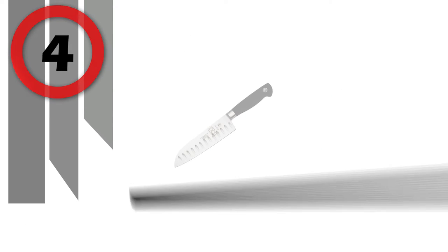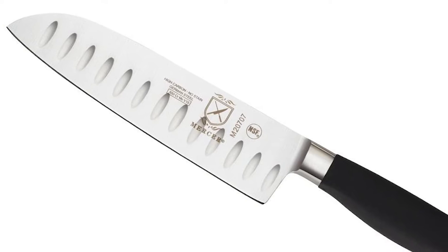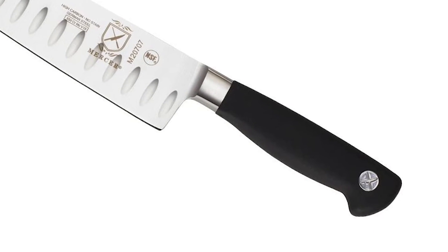Number 4. Mercer Culinary Genesis Chapter 7-inch Santoku Knife. Knife is precision forged with high-carbon German steel for better durability, and taper ground edge allows for increased efficiency when cutting along, with incredible long-lasting sharpness.